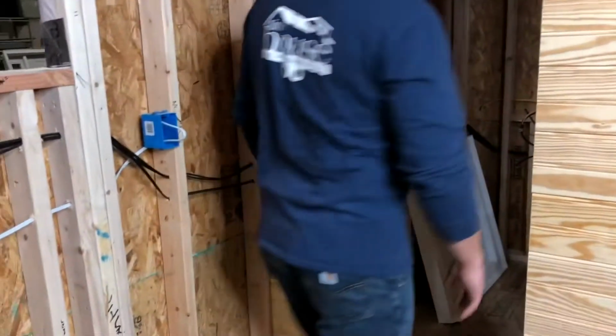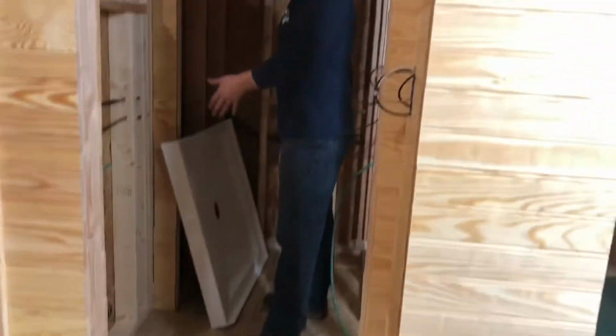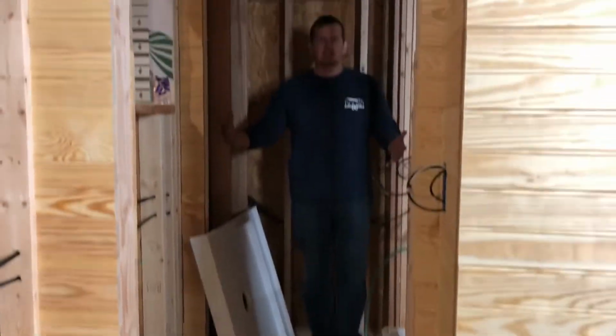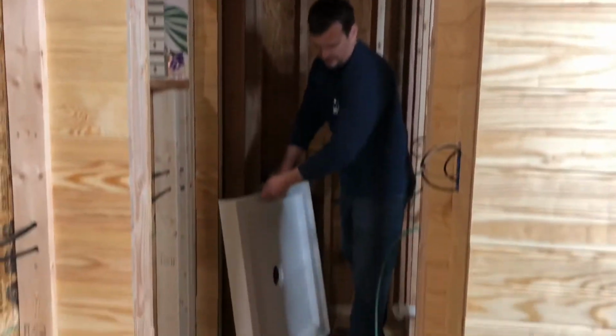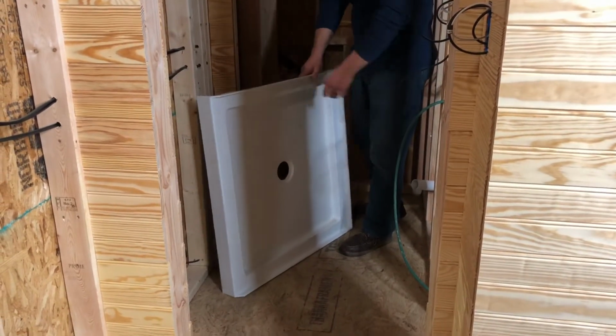Either way works. This is your bathroom, and you're going to come through here and you're going to have the toilet, and you're going to have your shower. This is a 32 by 32 pan, which is a nice big space. As you can see, I'm standing in here now. Great space. Here's the pan that'll end up going in. It's a nice fiberglass shower pan, and that sits directly on the floor.